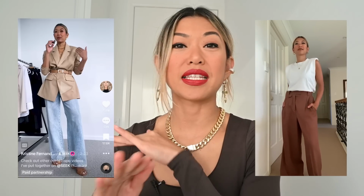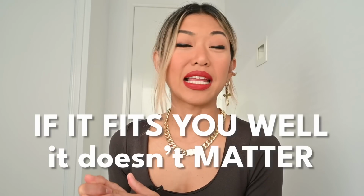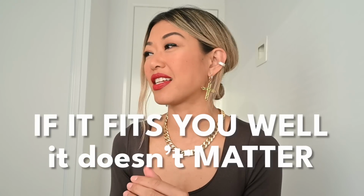Okay, next one. Number 4, jeans or trousers that fit amazingly well. I know that sounds super generic, but you gotta have the jeans, and there are so many different body shapes and sizes and proportions out there, but you'll know the ones that fit. Is it better if you have skinny jeans or wide leg jeans or crop leg jeans? The truth is, if it fits you well, it doesn't matter, and it really honestly doesn't matter what the trend is.